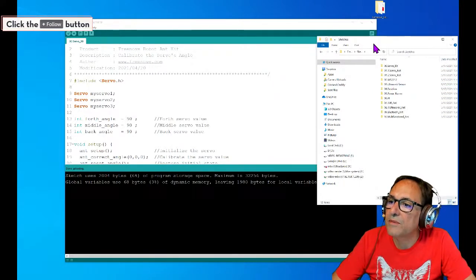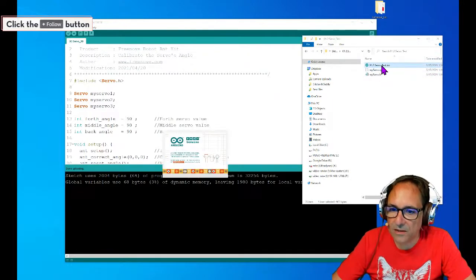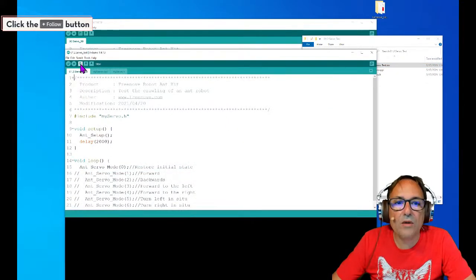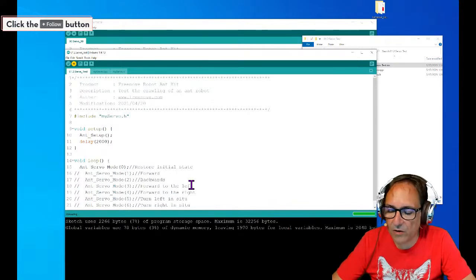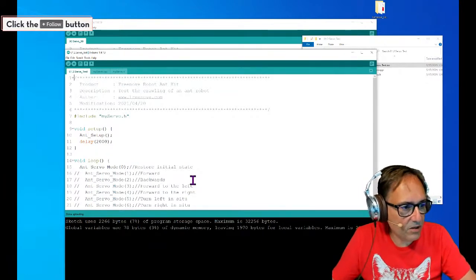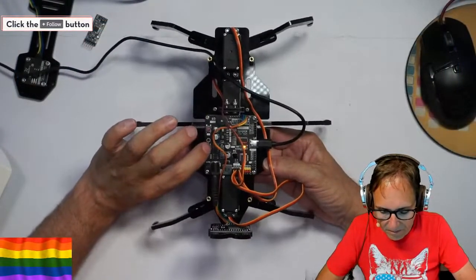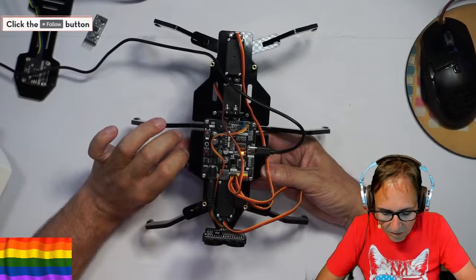So the servo we did. Okay. We can test the servo. Let's try this one. Test. I'm going to upload this one and it should be fine. I hope so. It's compiled. It's C language. And it's done. So let's see what happens when we turn it on. Maybe it moves the legs or something. So let me see. I just ran a test here. So let's power up. And what will that do?